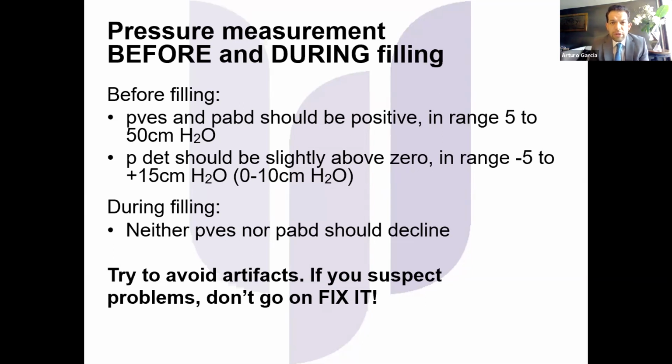So we might have a detrusor pressure which is negative. Remember, the detrusor pressure is not a real pressure, it is a mathematical pressure. So you might have a detrusor pressure of -1 because of a slight difference between vesical and abdominal line. If you have a difference between these two measurements, the most important thing is that you check that when the patient coughs, you have exactly the same amount of increase in vesical and in abdominal pressure. And during filling, there is no reason why PVES or PABD should decline. If vesical pressure starts going down, then we have some artifact in the machine. We might have an air bubble, we might have the patient standing over one of the lines. So make sure something is not happening, because we need to try to avoid artifacts.